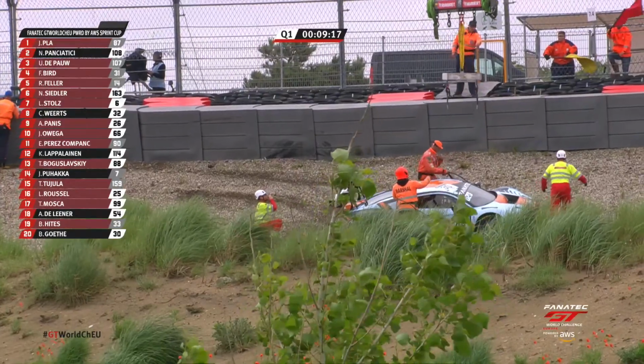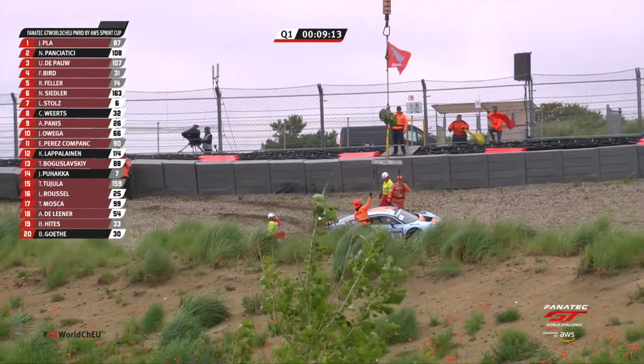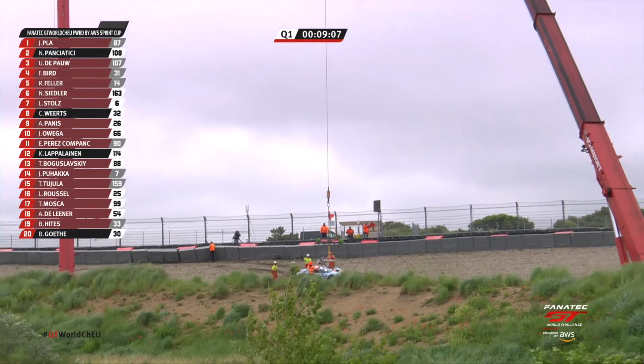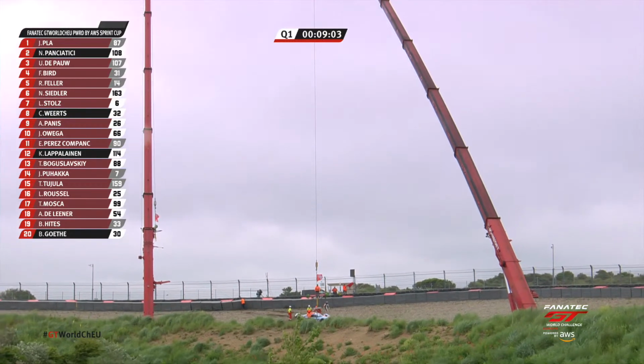But trouble is, can they reach across? Yes, they can. So there you see the crane does come, and you've got the lifting bar. So that's going to help. That's going to be quite a swift process. That's a very fortuitous position. David, wow. I can guarantee you how difficult it is to get through gravel.